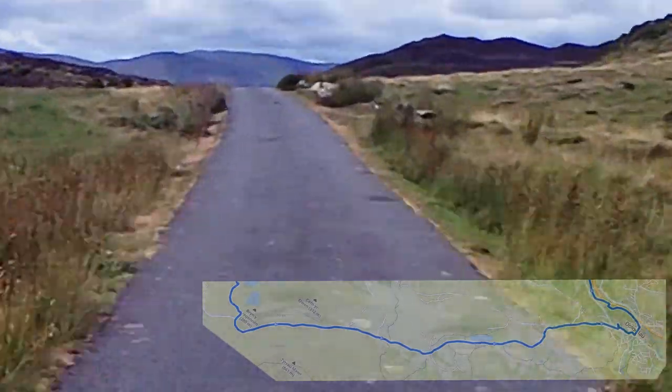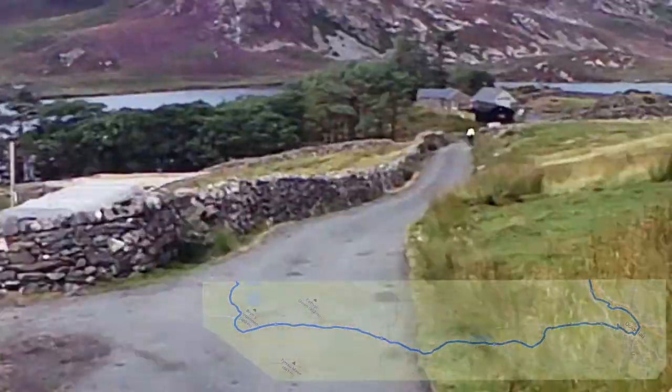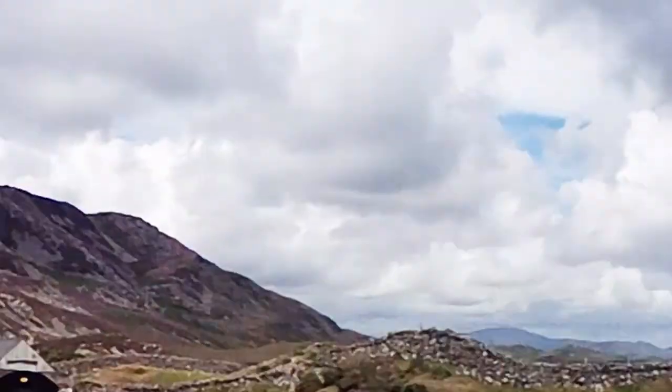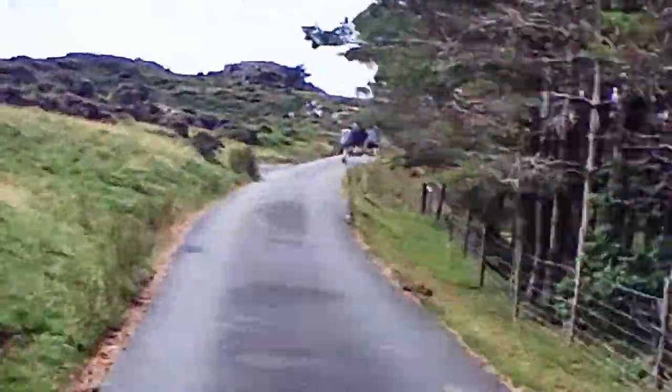You could go quite fast here, but I would avoid it because there are so many twists and turns, you never know quite what car's around the corner. And here we come up to the lake, another gate, and the lake is great because it's got plenty of parking there, so again you could start at the top there.